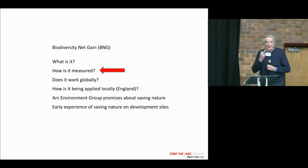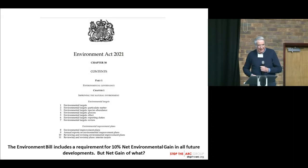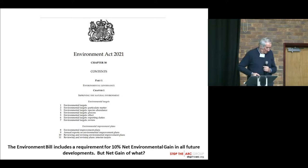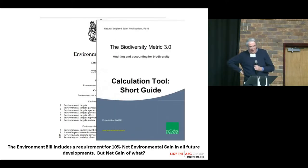How is it measured? Well, under the new Environment Bill, it requires a 10% net gain on all development sites. Okay, so you say, well, 10% net gain of what? What is being measured? And at the same time, DEFRA is producing something called a biodiversity metric.